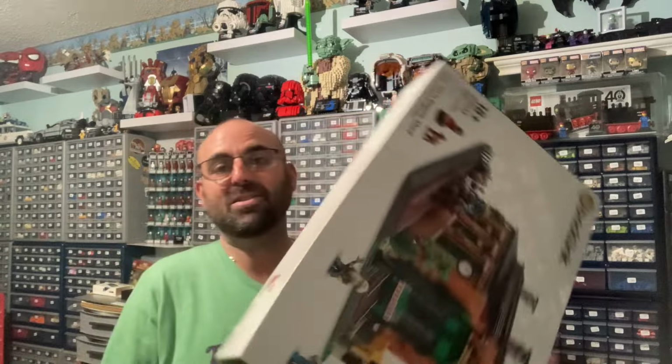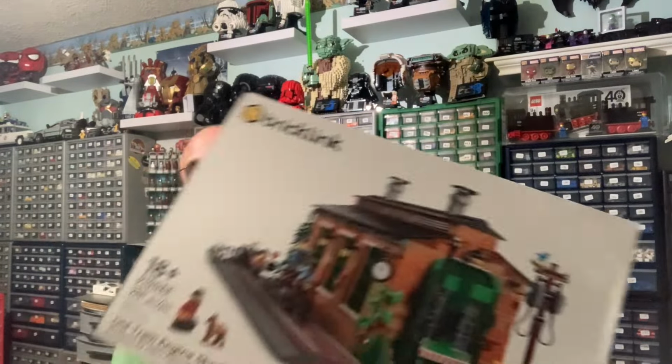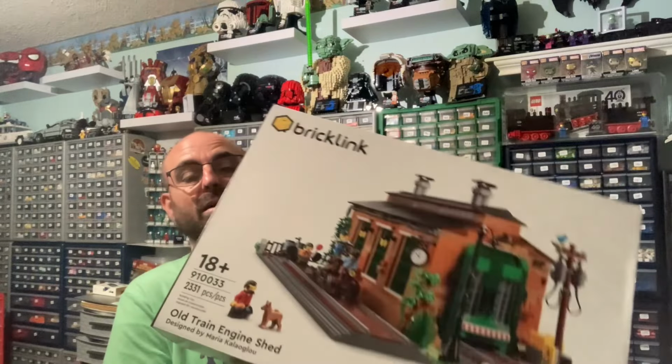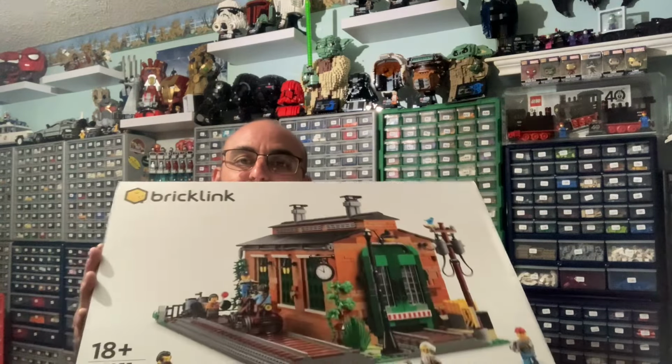So this is it. This is a really cool set. Did you guys get any of these? Like I said, I really want to build it, but I have nowhere to put it. So maybe Joey's interested in a trade for the firehouse.